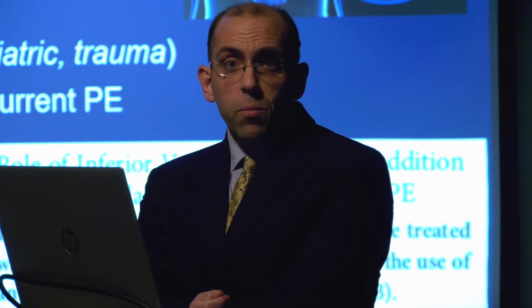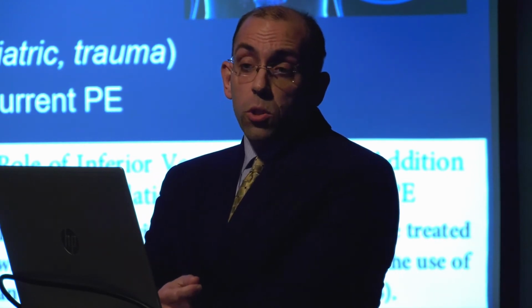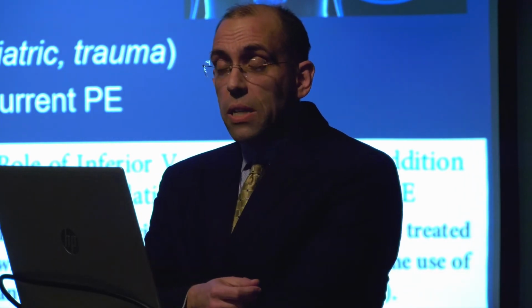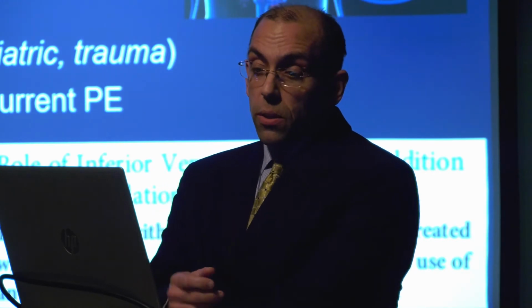There was actually a randomized trial, the PREPIC-2 trial, which showed that filters don't reduce the risk of recurrent pulmonary embolism. You can actually throw clots either around or through the filter, and they don't necessarily prevent them. They're really designed to prevent the large ones that are going to kill you.